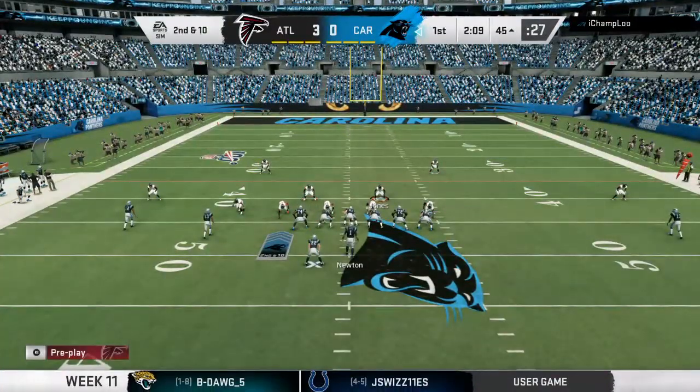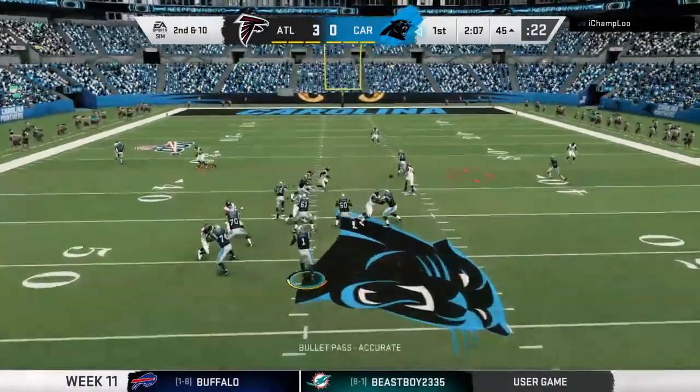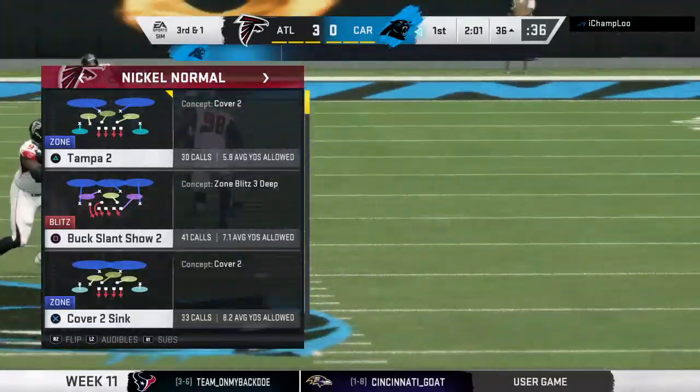Tight end left. Hey. 4 down. 20. To throw again. Newton. This one complete to Curtis Samuel. They'll get 9 there as that sets him up better for 3rd down.